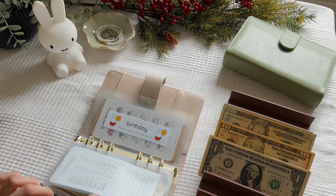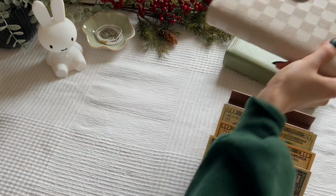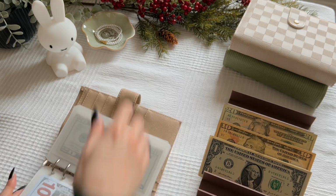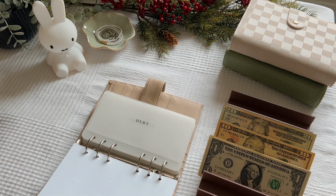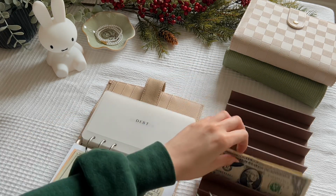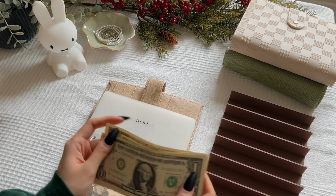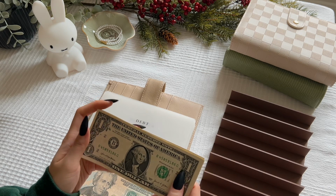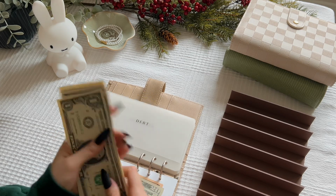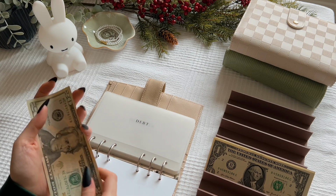And I did forget that we have one more envelope I wanted to stuff, and that was my debt envelope. So let's go into my debt envelope. I budgeted 30 for debt. I don't know why I have some dollar bills. I have 1, 2, 3, 4, 5, $6. I think I want to put this in my weekly binder. So we'll just keep 30 in this debt envelope.